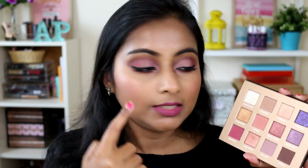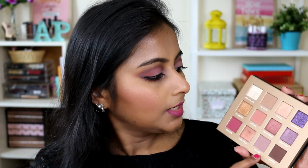On the eyelids I have this shade called Lullaby, which was a very common favorite. Everybody wanted me to use that. Then this one was also a common favorite, Sistina. This one I have in my crease. The brown smoked out which you see is the shade Dogma, and the shade Senorita is in my outer V and also a little bit in my crease to create some sort of depth. So as I said, this is an all matte eyeshadow look, and this is how all of these matte colors look on my skin tone.